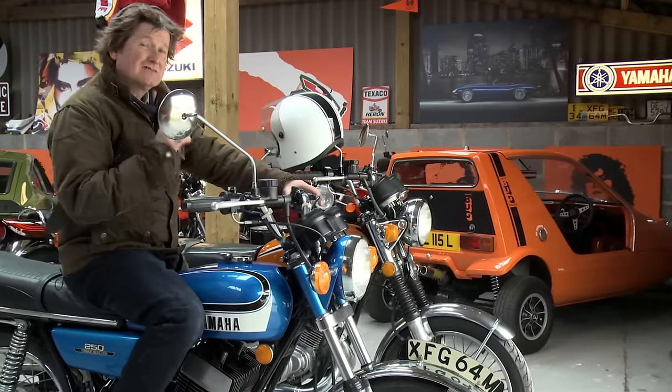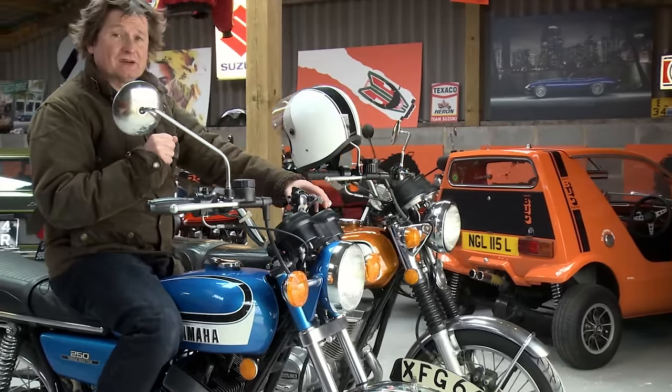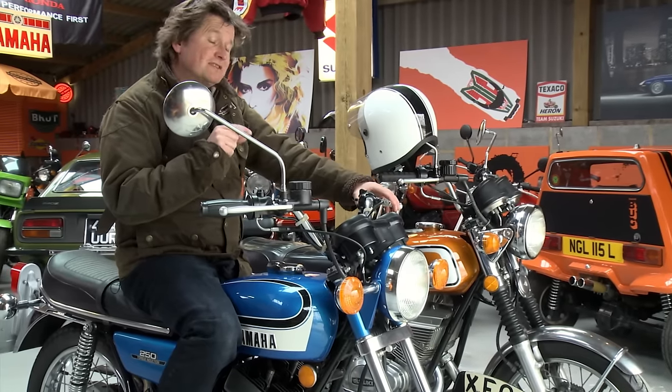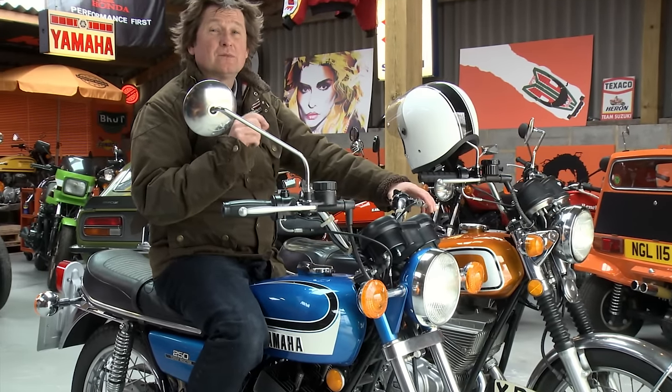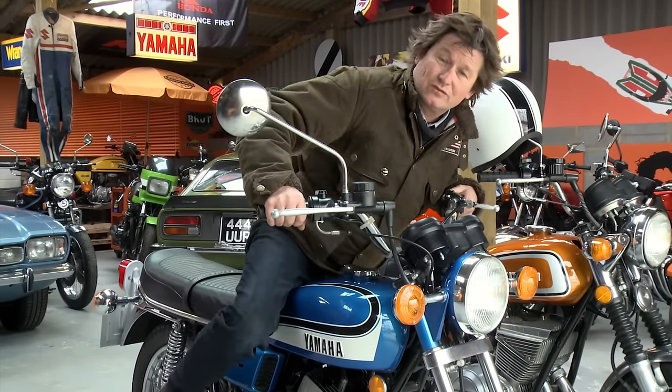This Yamaha has race ancestry going back to the 1957 YD250 racer. And with the whole RD range being developed for the road from over a decade of successful competition history, Yamaha were onto a winner.